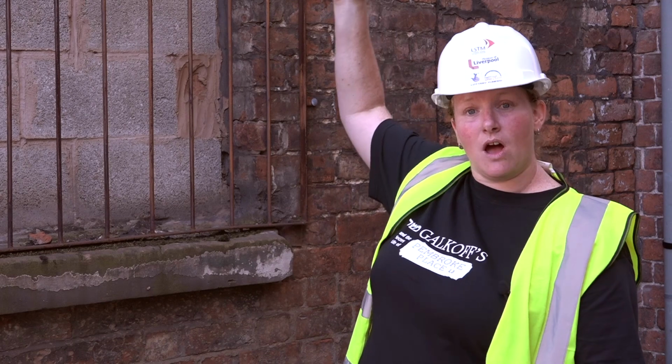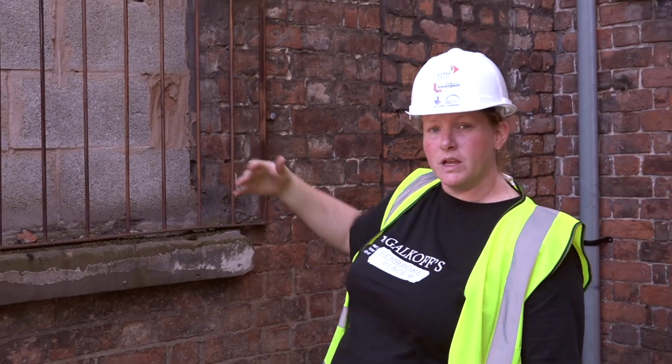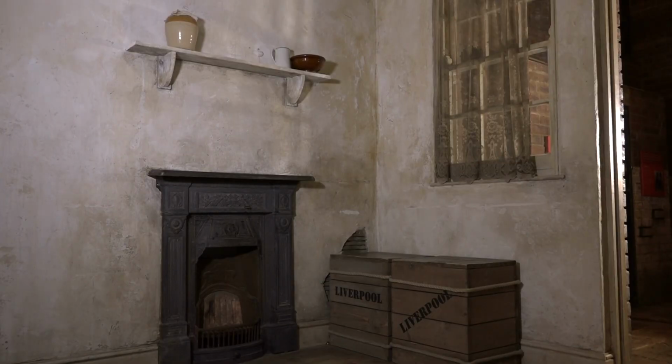They're 3 stories high, so there's an entranceway obviously on the ground floor with one room, just one room wide and one room deep. So that ground floor would be the living space, and then there are 2 rooms above which would have been bedrooms.